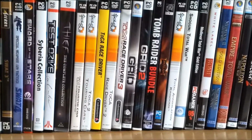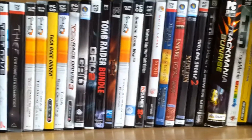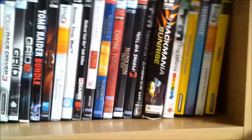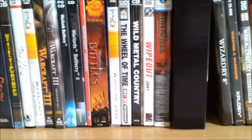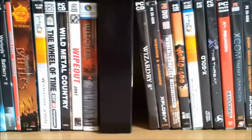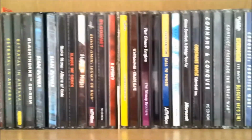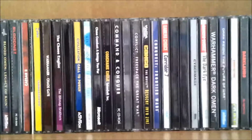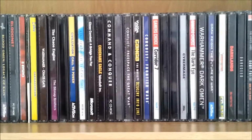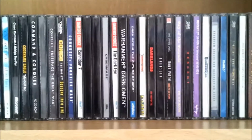Small tactical shooters and the SWAT series. I love the stealth games, Thief series. The Unreal series. I like the Warcraft games. And now my jewel case games. I'm not really into simulations, but I found Conflict Freespace a very good game. And Conquest Frontier Wars, another very good RTS game.